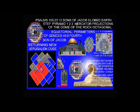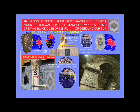Remember, upon the Dome of the Rock outer wall stone rectangular window frames, we see a Babylonian style pyramid in the east section. It's being flanked within the stone rectangular window frame by a 1, 2, 3 group of pyramid squares that can be seen in the upper left and right hand corners and lower left and right hand corners.